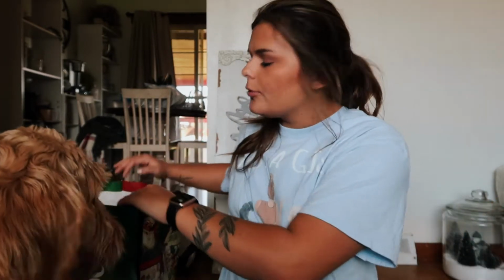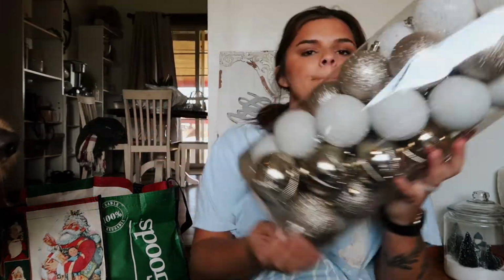So next task on the list is to go through this bag, because these are all of our Christmas ornaments, and I'm swapping them out. We just got this today, which I showed you. This is a little bit more true to color in this lighting. It's like gold champagne-ish bulbs.